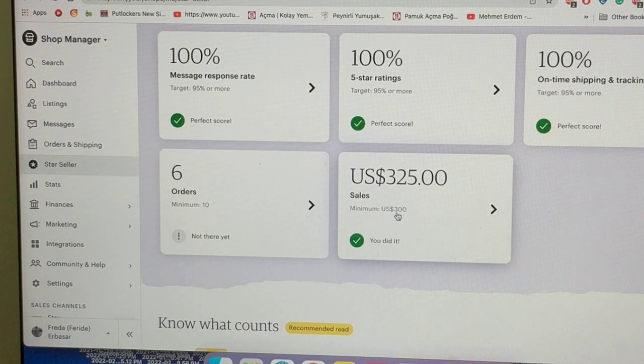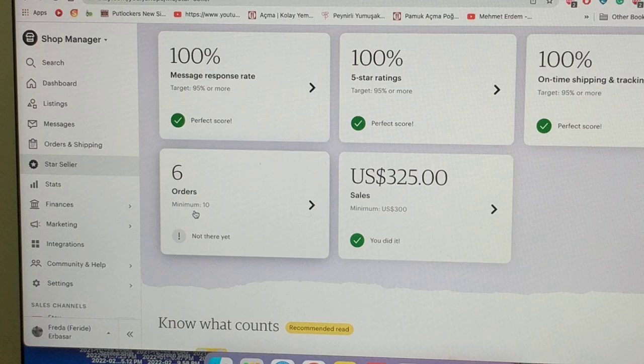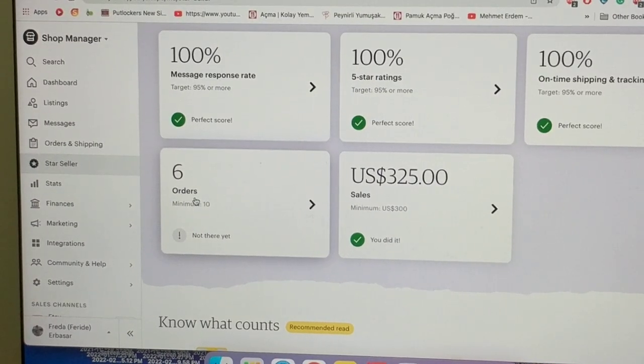Okay, for the sales, you need to make a minimum of 300, as my items are large items, so I don't have like $5, $10 value of items on my listing. So my items are big and expensive. So therefore, I'm always over this minimum of 300 sales. So here we go. It says minimum six. I have six orders at the moment. This is effective March 1st, though.